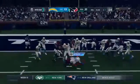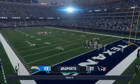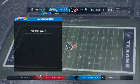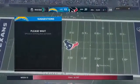Here's Watson on the sneak. So he gets absolutely nothing out of that sneak, and now it's 4th down. Now the Texans will use one of their 2 remaining timeouts. That'll leave them with just 1 remaining in this 4th quarter of play.